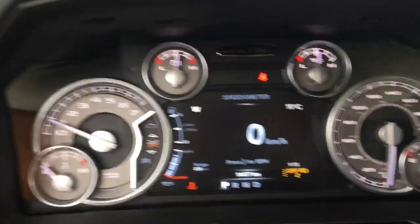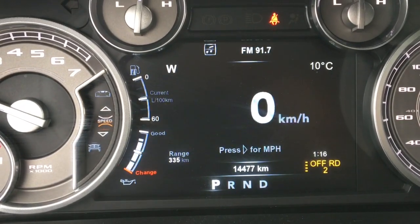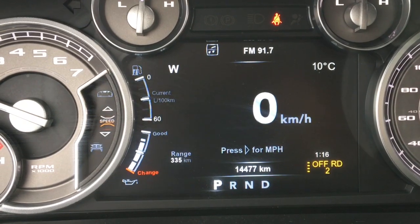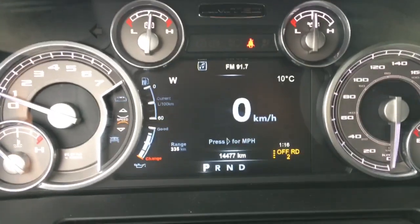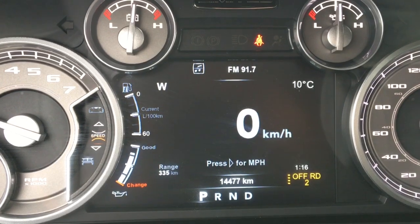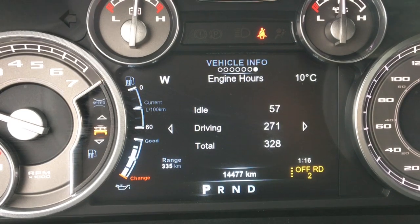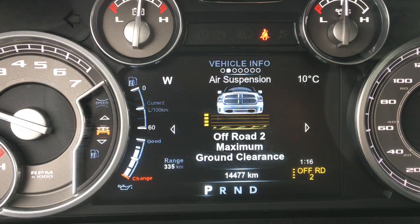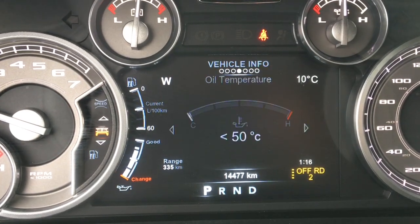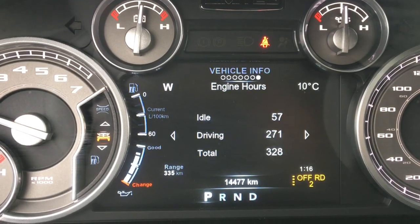And the gauges are very unique to the Limited. They look very nice, and the driver information center screen in the middle looks very good. This truck only has 14,477 kilometers on it. And using buttons on the left side of the steering wheel right here, we can go through the driver information center. So the first thing you'll see is that there's a digital speedometer, which you can change to miles per hour if you're going to the States. You have your vehicle info area here. It tells you your engine hours, tire pressures for all 4 tires, your air suspension area, transmission temperature, oil life, full-on gauge summary, and back to your engine hours.